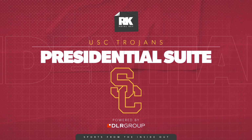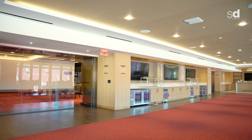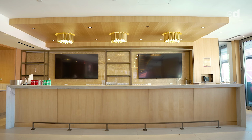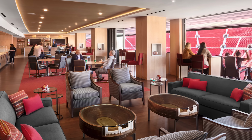So we're entering the presidential suite. It's the largest suite in the Coliseum, and it's really for the president. This is a major university for entertaining during game days. Alumni, business partners, other senior administration, deans of the different schools. This is really where the VVIPs are entertained in the Coliseum.